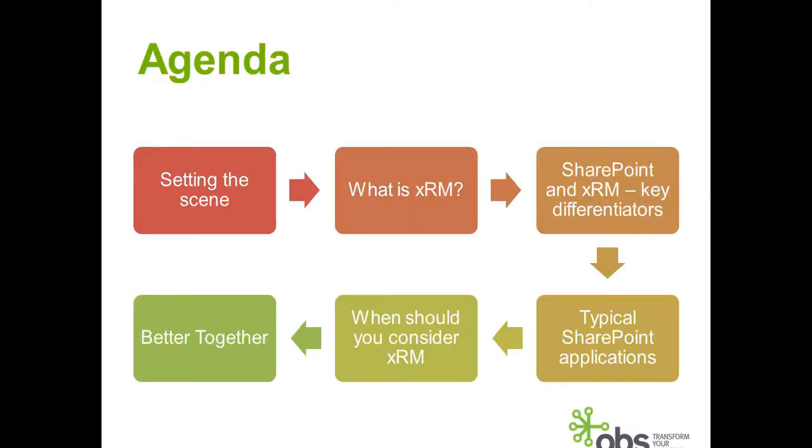So what we're going to cover today, I'm going to set the scene around why you would need a SharePoint and XRM solution. I'll go through a definition of what is XRM. It's a term that not many people are familiar with. I'll talk about the key differentiators between the two technologies, followed by a couple of examples of typical SharePoint and XRM solutions, and then cover off when you should consider XRM, and then go through some examples and some case studies around where they fit better together.